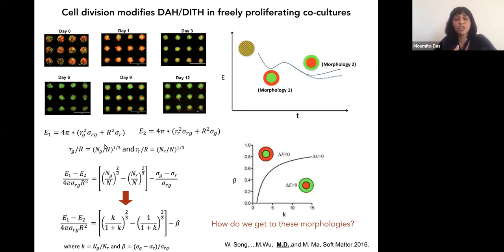But as we have gone on to day 3, day 6, day 9, now cell division has taken over. And the numbers of green cells and red cells are now very, very different. And remember, for these two cell lines, the green cells actually divide at a much faster rate than the red cells. So this term not only is quite significant, it can become larger than the second term. And when that is the case, morphology 2 will now have a lower energy than morphology 1, and you will get this core shell reversal, right?